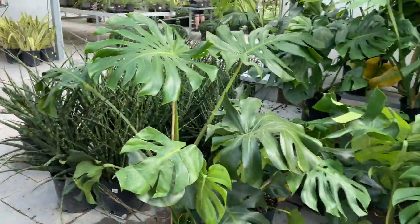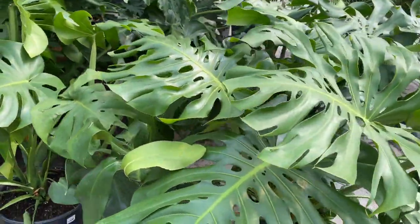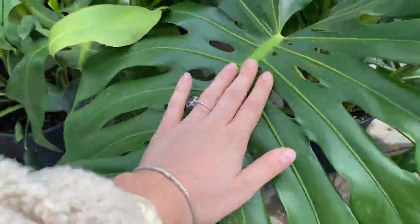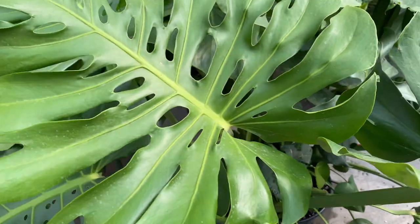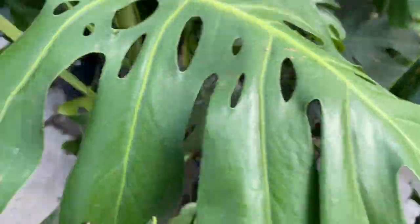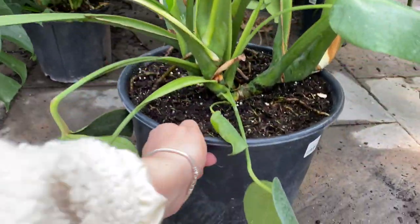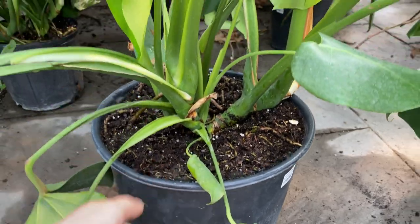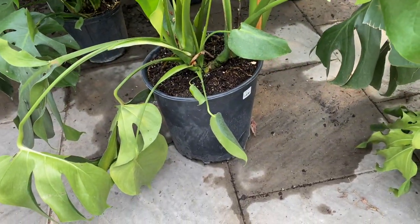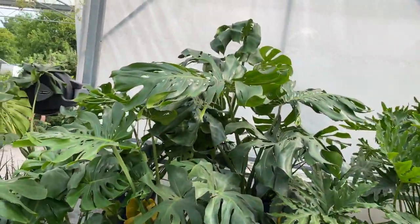Then behind me, there are lots of really large Monstera deliciosas with many holes. They're beautiful. Some damaged leaves, but that's to be expected when these guys get shipped. For this size, it's $129. Looks like a 12-inch pot, yeah. Even bigger ones back here.